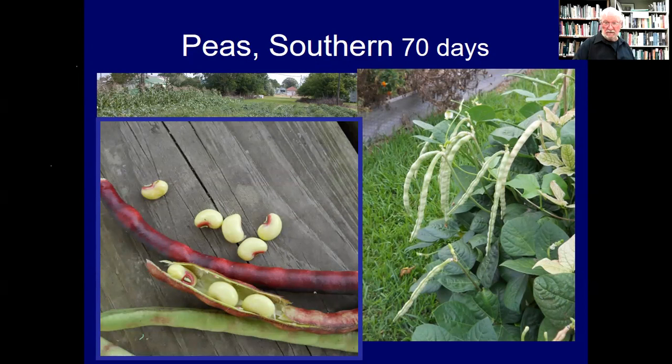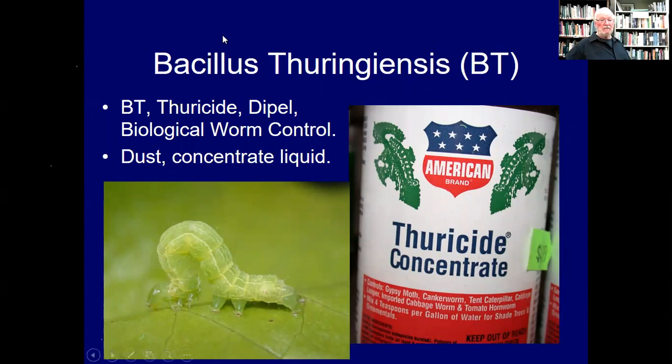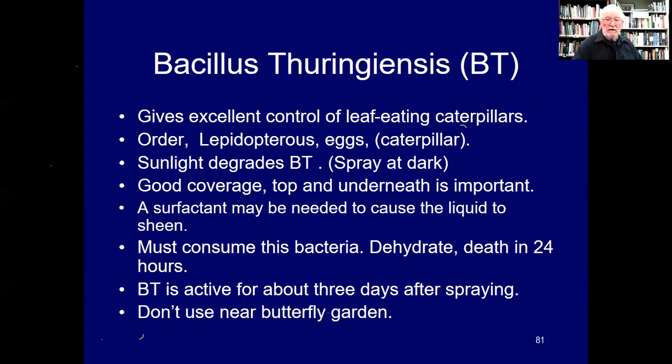Now, worms. Bacillus thuringiensis will control these. The brand names may be BT, Thuricide, Dipel, Bio Worm Killer. It comes in liquid, concentrate, and a dust. Now, what happens is when you mix and apply this, this worm or caterpillar, which is an offspring of Lepidoptera, when they consume this, they quit eating almost immediately. They die from dehydration. When they consume it, they may live 24 hours. It gives excellent control for the leaf-eating caterpillars.